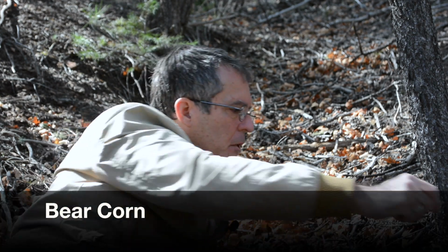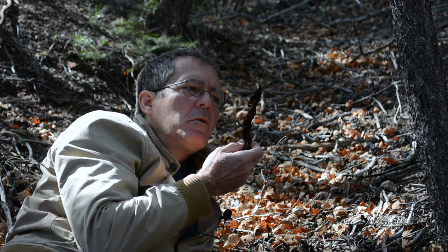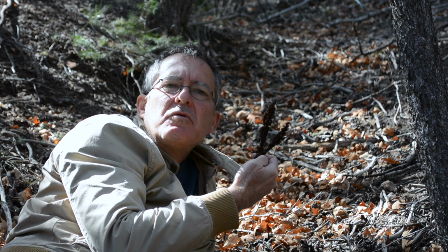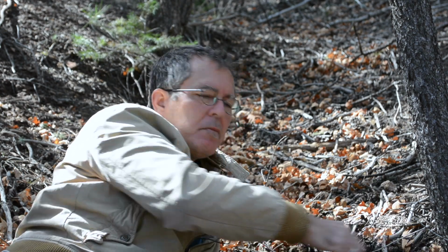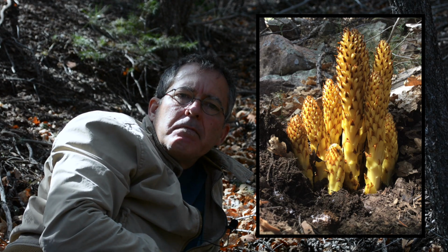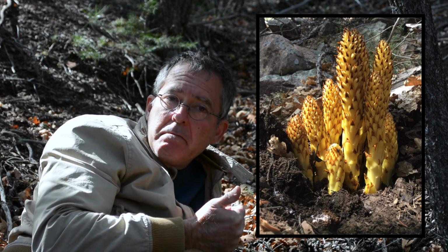Later on in the spring, though, maybe in May, when it starts to get warmer, there's a weird plant called bear corn. Here's an example of some dead bear corn. So bear corn isn't normally brown. When it's fresh, it's yellow. In fact, it almost looks like a corn cob coming out of the ground. There's the corn part of the name, and then we know I just said bears like to eat it. There's the bear part, bear corn.